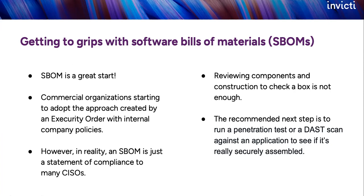An SBOM today is just a statement of compliance to many CISOs. It doesn't help us understand what the true risks are. The reason is SBOMs are just a statement of what the components are involved in a particular piece of software. They don't tell the entire story. It's not about the software components used, the open source libraries that are used, but it's how those are connected by the developer that is using them. SBOMs cannot describe the connections or the code placed around those libraries. And this is where DAST or dynamic testing can help.